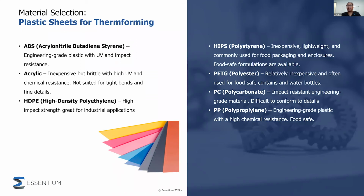Some of the most common materials that we'll see in consumer packaging are HIPS and PETG. They're both relatively inexpensive, lightweight, and great for food packaging and enclosures. Definitely food safe is the best way to be, and they're easy to recycle. Next, we have polycarbonate and polypropylene sheets. Both are also engineering grade materials.